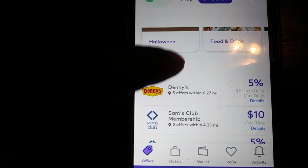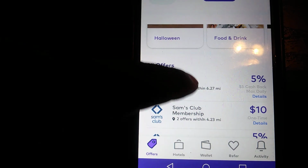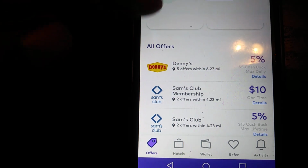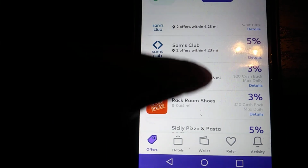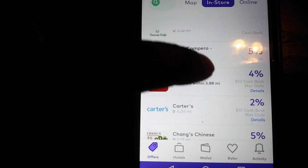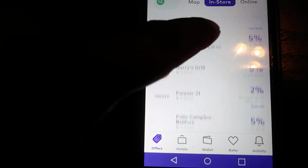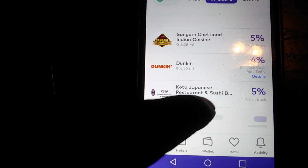So basically, it shows you all the places they have. It'll show you the places that are near to you. So let's say I go to Denny's, whatever I spend, I get 5% cash back into my account. If I go to Sam's Club, 5%. Mattress Firm, Rec Room Shoes, you know what I'm saying? Wendy's, 3%. You go to any of these places and just use your card and you'll get cash back. Every single place you can do this. It doesn't matter how much, how many times you go, you get cash back every time you go. All of these places, you know what I'm saying?